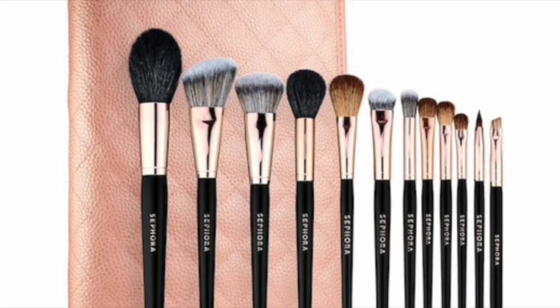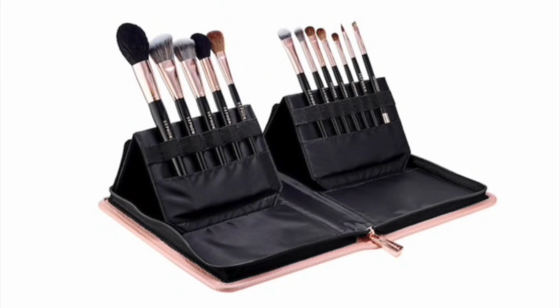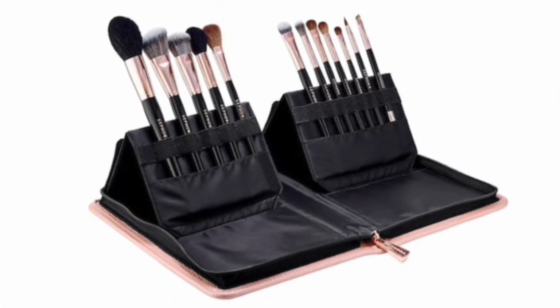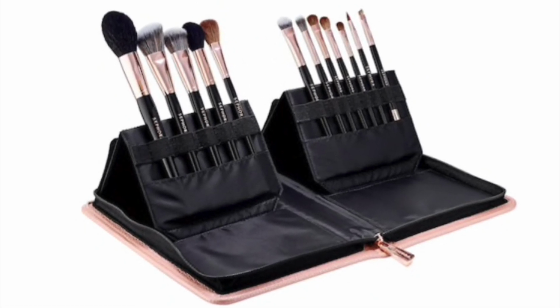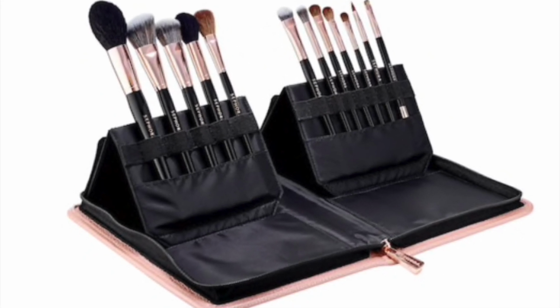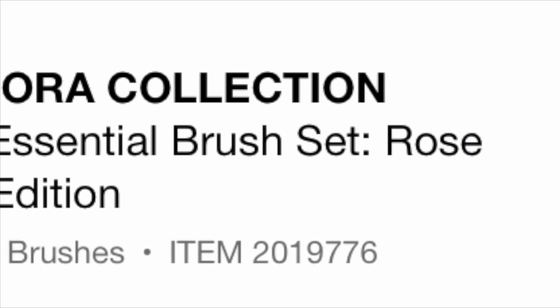The brushes I'm going to be using today are the Sephora Collection Pro Essential Brush Set in Rose Gold Edition. I absolutely love these brushes. This is a value of $414 and it is on the Canadian website for $219. I specifically love the brush case because it has that folding capability to have them all stand up so that you can see what you're doing and what you're getting.